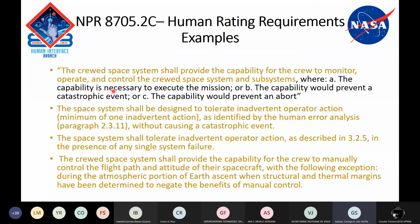The capability to prevent a catastrophic event. So you don't want to enable some kind of event that could cause a catastrophic event. So that's where the arm-fire situation occurs. The capability to prevent an abort. Well, this is the case of you're going uphill, and I say uphill, you're launching the vehicle, and if something happens to the system, you don't want to prevent an abort unless you find out specifically that you have to enable a particular function to abort the mission.